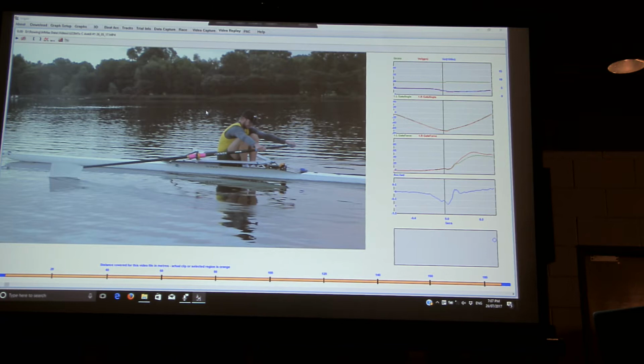Right. No, I can see it. Caleb Angel, under 23, men's sculler, just went to the Worlds.